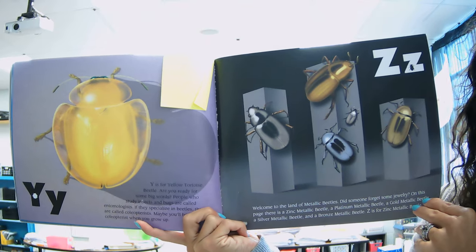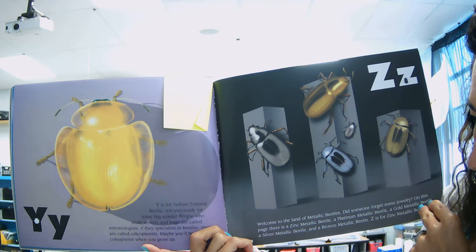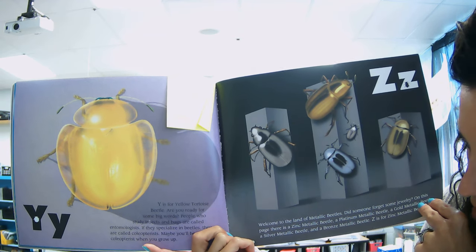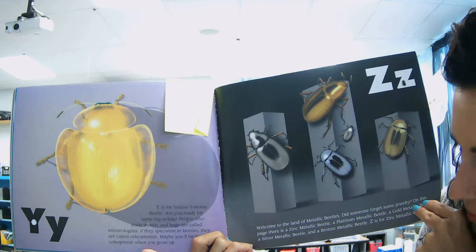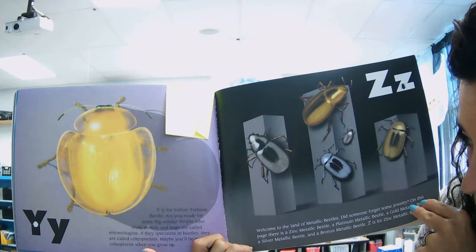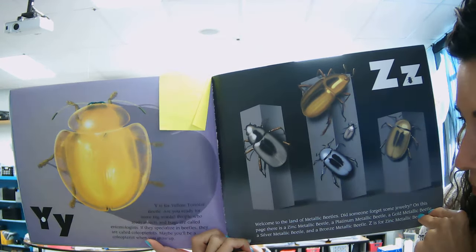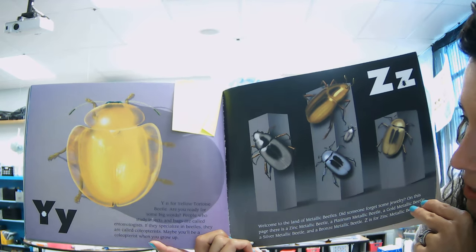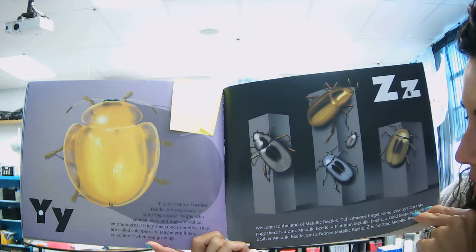Y is for yellow tortoise beetle. Are you ready for some big words, people? Those who study insects and bugs are called entomologists. If they specialize in beetles, they are called coleopterists. These are big words, and I don't even know them. Maybe you'll be an insect researcher one day when you grow up.